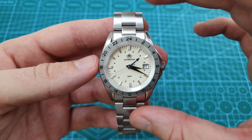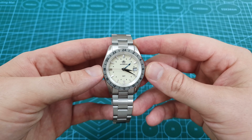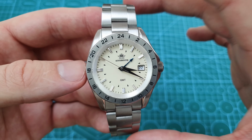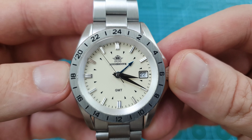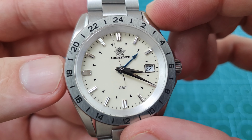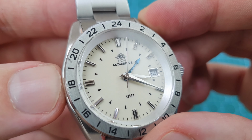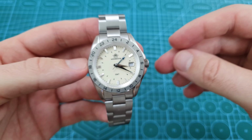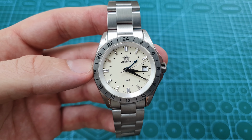The presentation on this thing and the dial is the big thing about it. Now, the off-white goes perfectly, absolutely perfectly with the stainless steel, basically. And the silver indices on the dial, it's just absolutely beautiful. With that blue, as you can see now, that blue GMT hand in that kind of electric blue, light electric blue. It's beautiful. And so for presentation, it's a straight 9 out of 10.